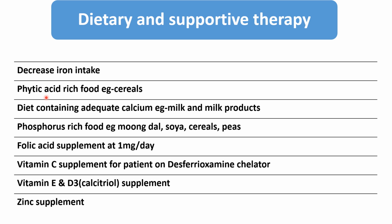We should tell them to consume phytic acid-rich food, for example cereals. A diet containing adequate calcium, milk and milk products, should be consumed in sufficient amount, at least 500 ml in a day. Phosphorus-rich food should be consumed: moong dal, soya, cereals, peas. Folic acid supplementation should be given, 1 milligram daily. Vitamin C supplementation should be given to patients who are on iron chelators. Vitamin E and D3 supplements should also be given, and zinc supplement should also be given to the thalassemic patient.